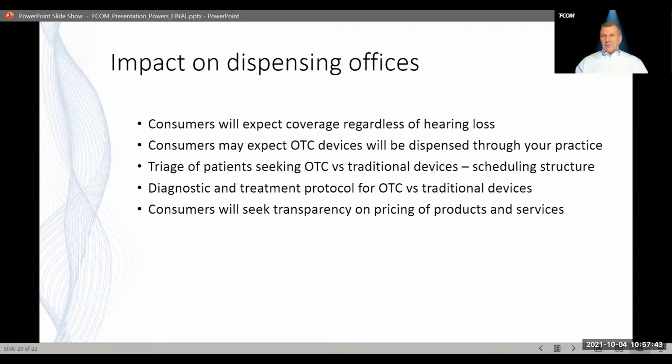I think also the last point here is consumers will seek transparency in pricing of products and services. We talked about this a bit earlier. As more and more advertising is going to take place, more marketing is going to take place for the OTC devices, which will be separated for the most part from the service component and the product. That overall transparency of what devices cost will be something consumers are going to know, and they may ask, how do you separate those products? What am I paying for?